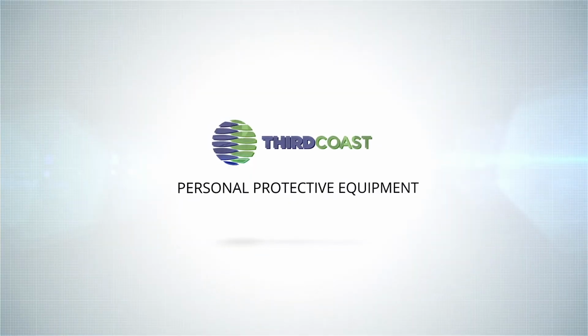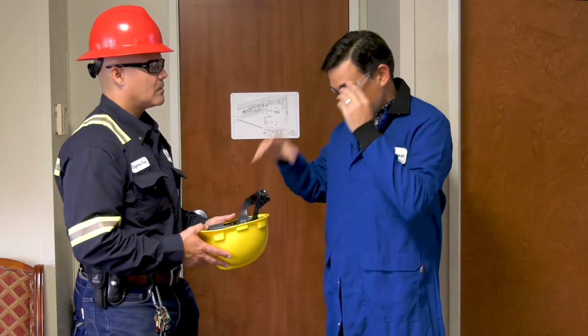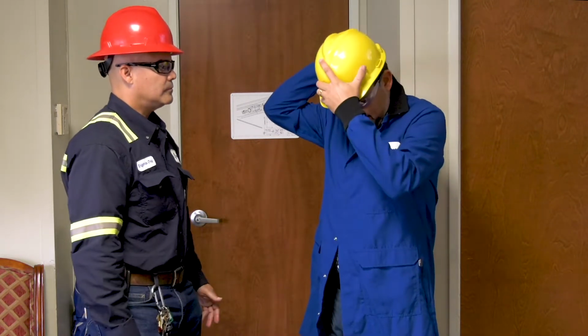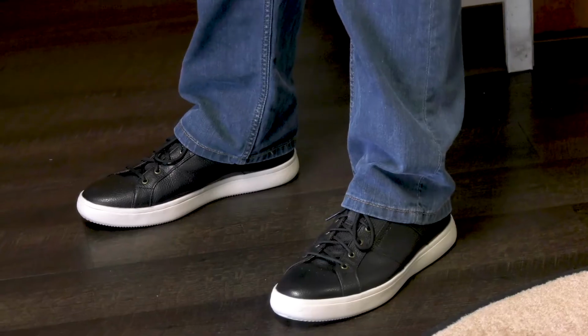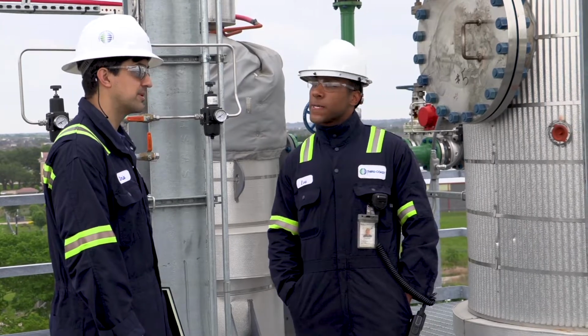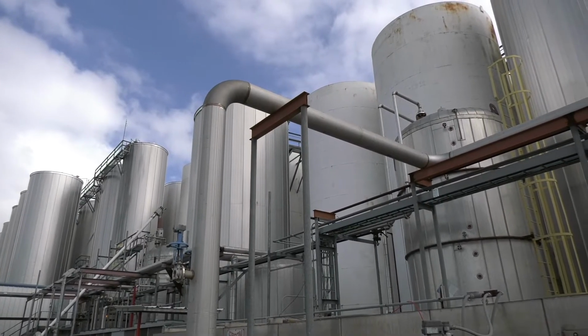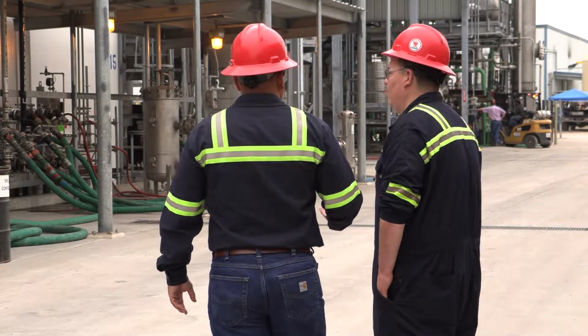Personal protective equipment. Visitors who will be entering the fenced area of the facility must wear safety glasses with side shields, hard hat, and closed-toed footwear made of non-perforated materials. In addition, flame-resistant clothing must be worn when entering the reaction section of the facility. Your host can provide the necessary personal protective equipment as needed.